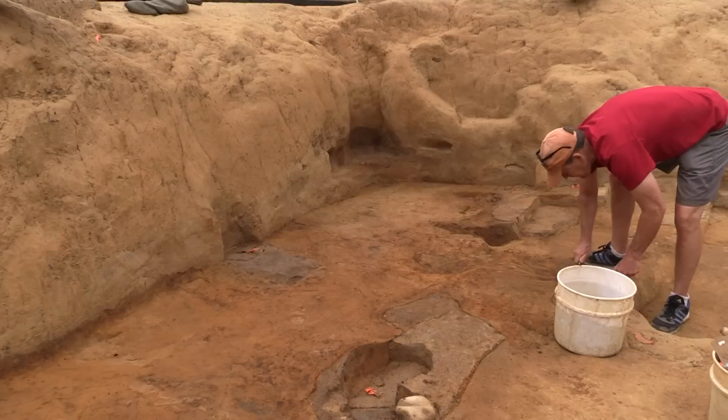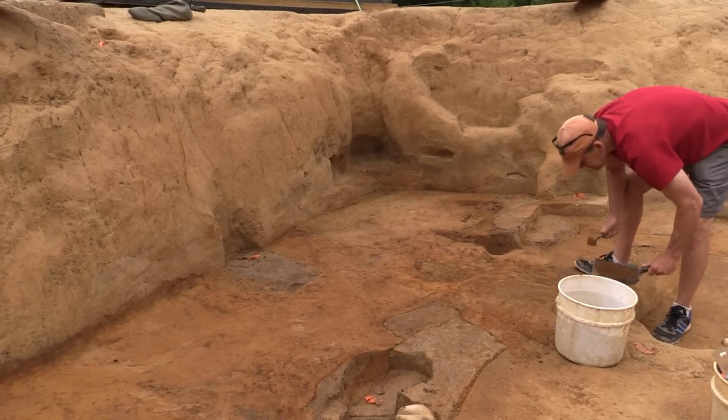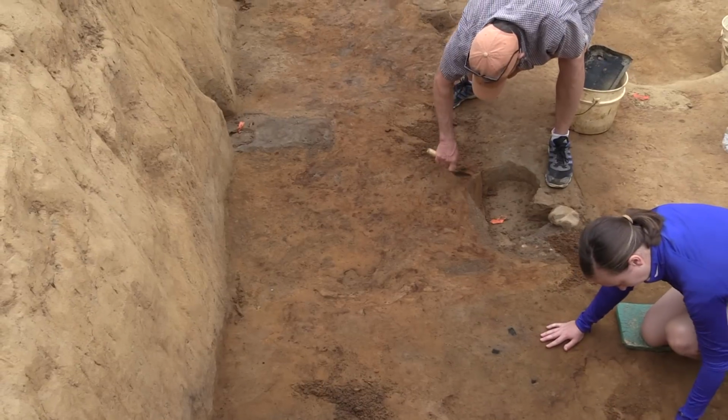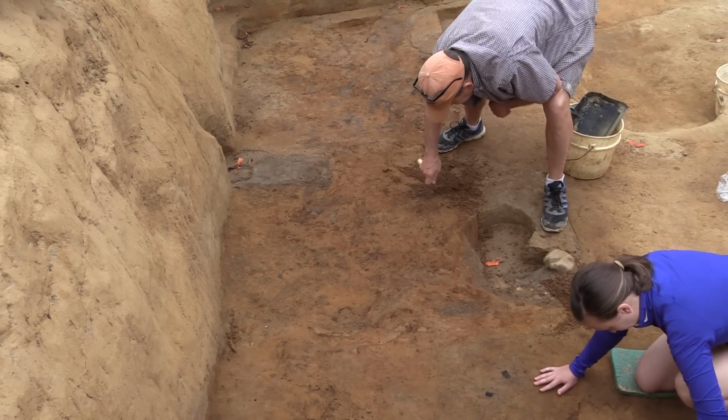We're down here in the cellar. We've been working for a couple of days on some of the post holes and other soil stains that we've seen cutting through the occupation layer of the cellar. And so we're down in the entire cellar to the working surface that the colonists would have been on top of while they were working down here in the cellar.